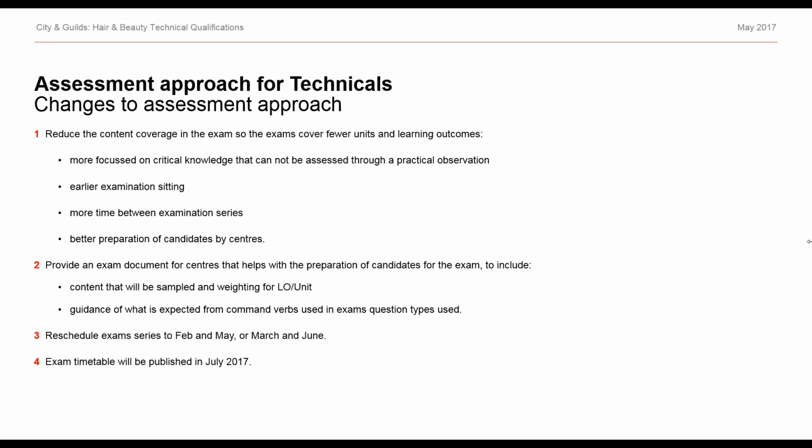That will give you more time between exam series. It's going to take us around 5 weeks to mark those externally set and externally marked papers. By the time we get them back to you, for this year, those learners that sat it on the 24th of April, you only have 3 weeks to get your learners ready for the resit opportunity. By bringing that test series forward, you would get between 5 and 6 weeks to prepare those learners that haven't been successful for that second sitting of that external paper.